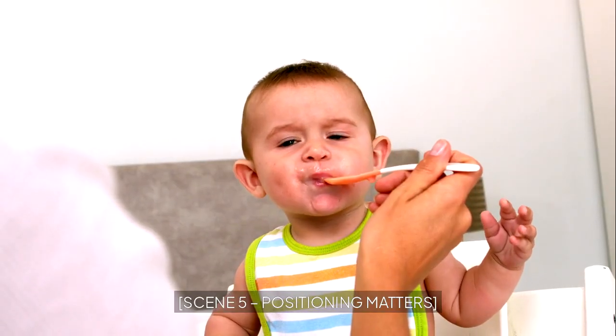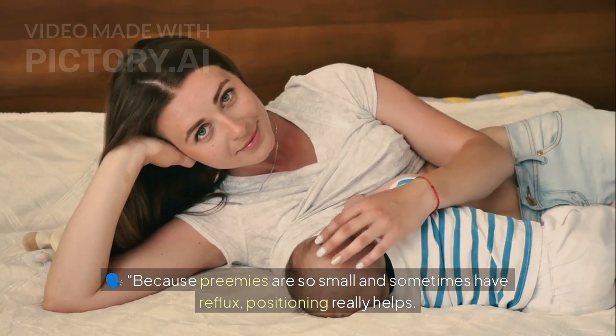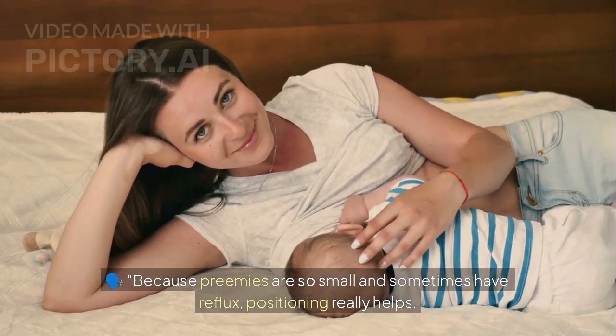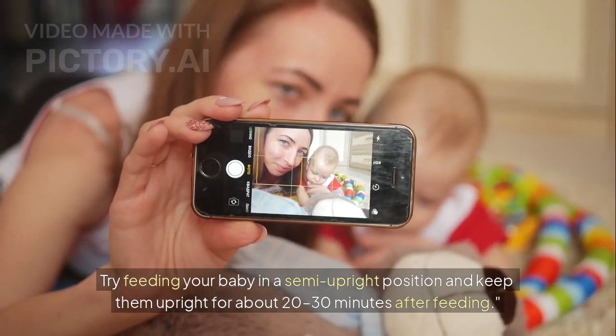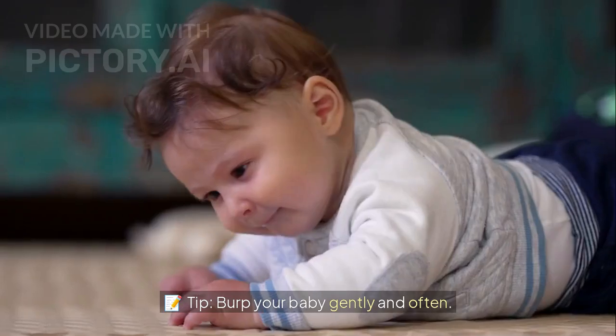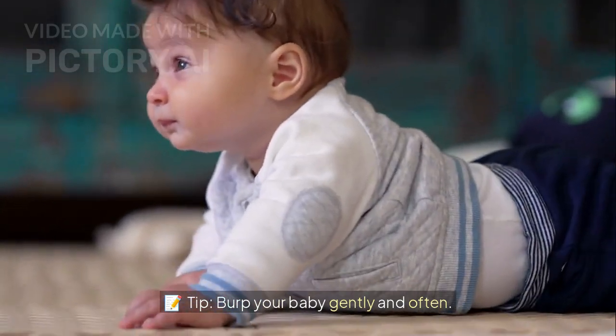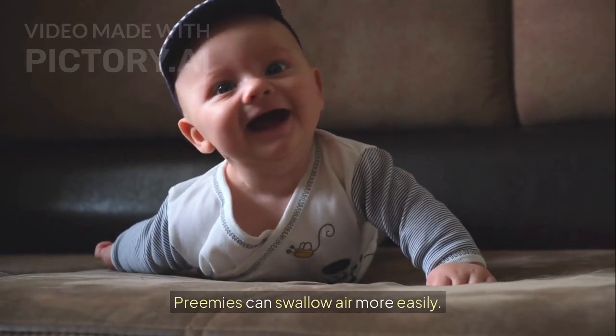Positioning matters. Because preemies are so small and sometimes have reflux, positioning really helps. Try feeding your baby in a semi-upright position and keep them upright for about 20 to 30 minutes after feeding. Tip: burp your baby gently and often. Preemies can swallow air more easily.